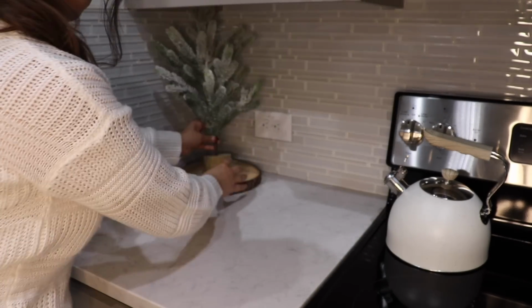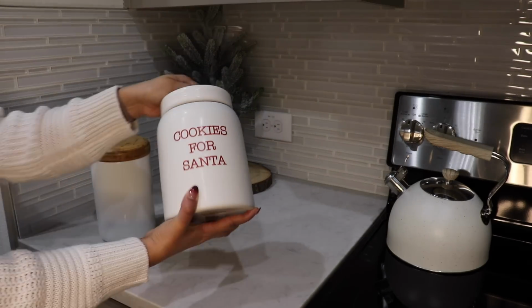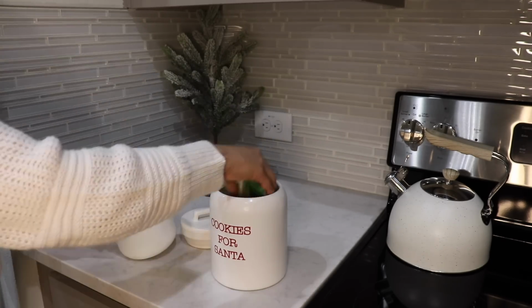I'm starting in this little space again with that wood piece. These wood pieces come in handy so much for Christmas decor. I got them from Amazon. I just use them a lot around my home.